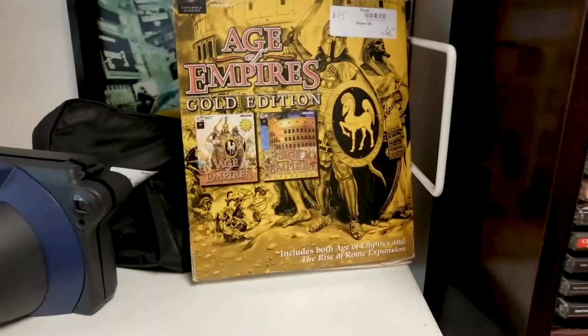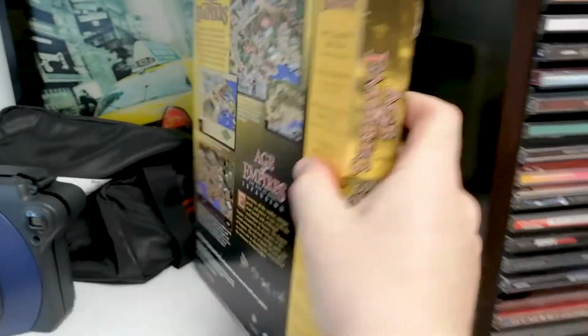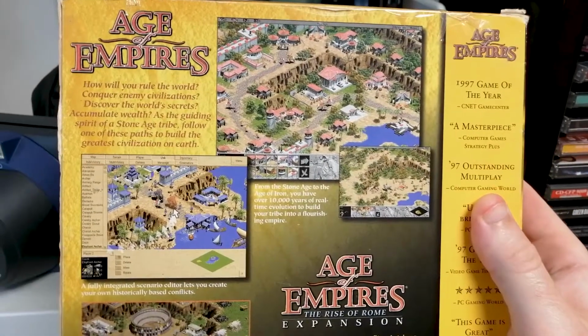And then I actually found this, a big box version of Age of Empires, complete with the expansion pack, Rise of Rome. I absolutely got this.